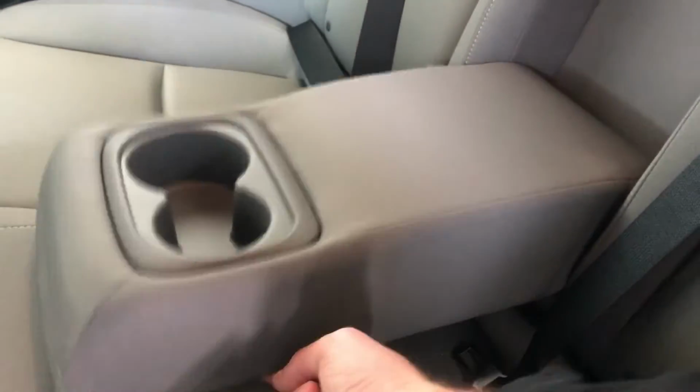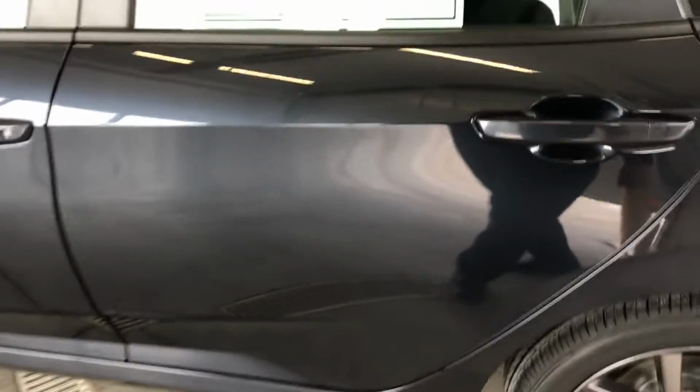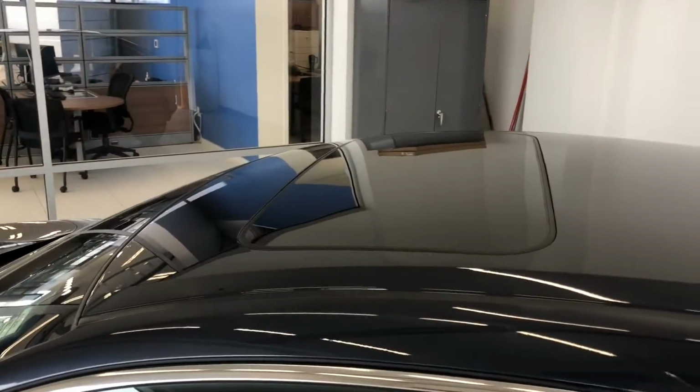You have an armrest right here in the middle with some additional cup holders. Then on the passenger seat, back side, you're going to have a pocket just for additional storage. Is always nice to have. We're going to have a moonroof up top, a shark fin antenna.